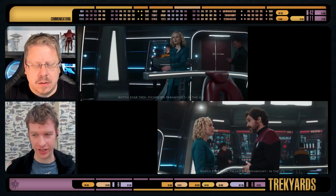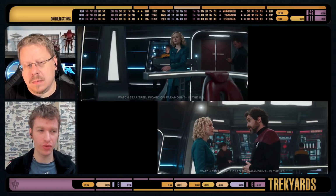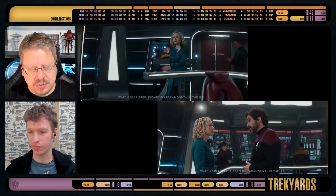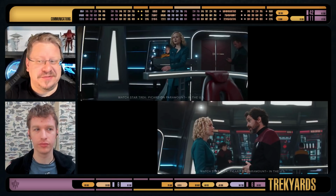What really saves it is the L-cars and the uniform choice. That really, really helps it. But if you remove those things, it would be hard-pressed to not call it a Discovery era ship. Yeah, because all the things you pointed out, they can change the door colors, they can change the seats, they can change the L-cars displays, and they can change the uniforms.